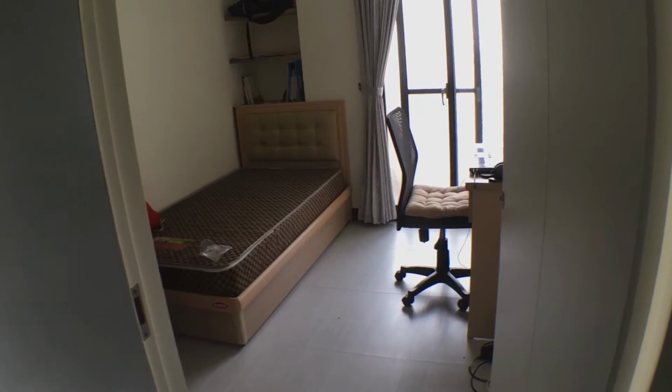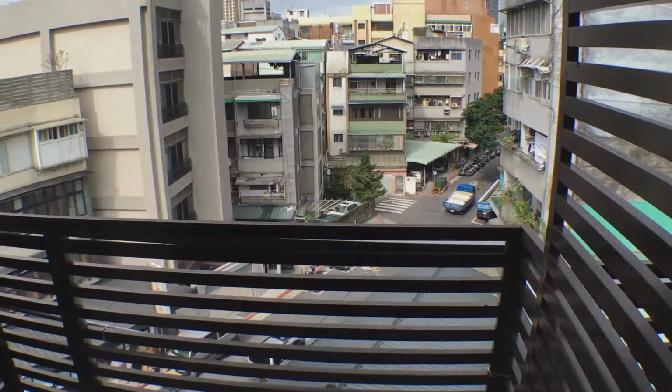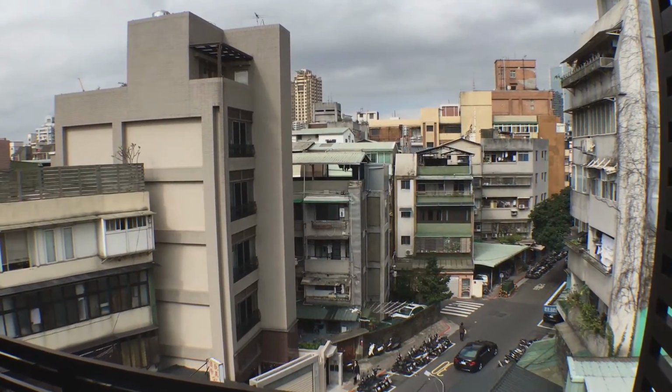This place is a 2-bedroom. I use one room as an office and a guest room, and the other room as my bedroom. Another nice feature about this apartment is that I have a balcony. So I'm gonna open the door and we're gonna check out the view from the balcony. And finally, I'm gonna show you the master bedroom.